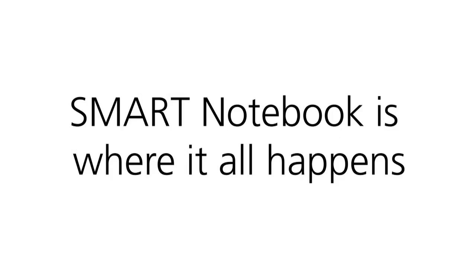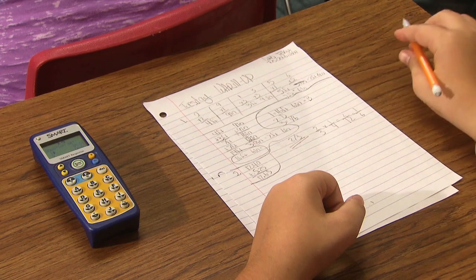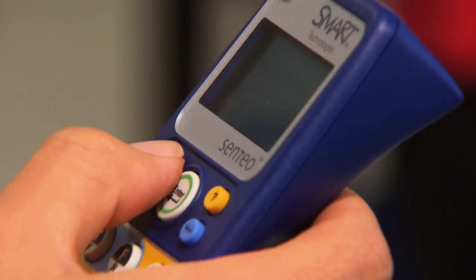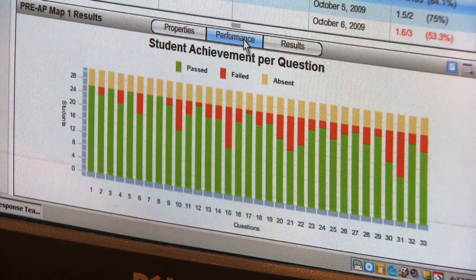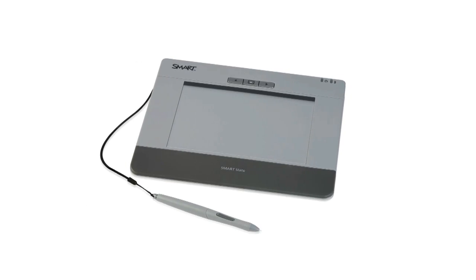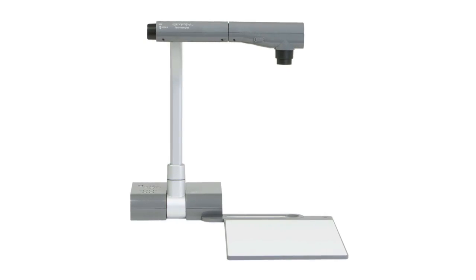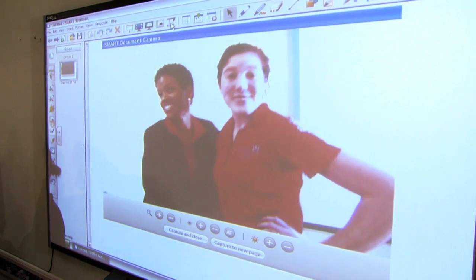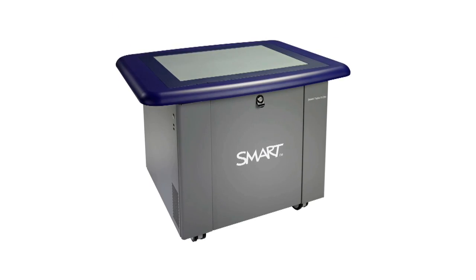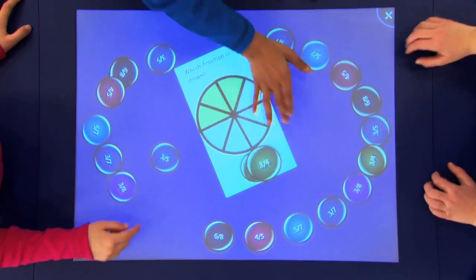Smart Notebook software is also the single platform common to so many other Smart products. Like the Smart Response System, clickers that enable teachers and students to give and receive instant feedback, or create and answer quizzes. One click from Smart Notebook software and it's ready to go. And the Smart Slate, which lets teachers and students operate the board from anywhere in the classroom. There's also the Smart Document Camera. You can put an image on the Smartboard in a single click. And finally, the Smart Table, ideal for younger learners, also uses Smart Notebook. When these students are ready for a Smartboard, they'll already know how to use it.